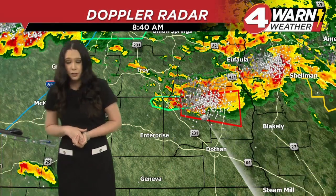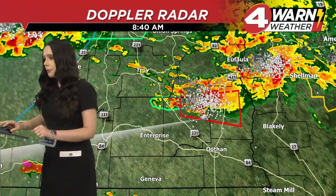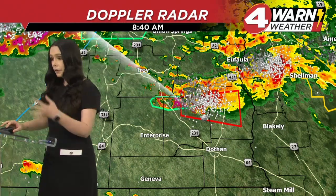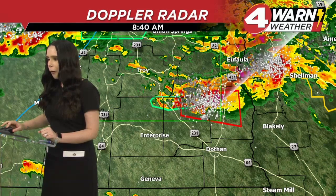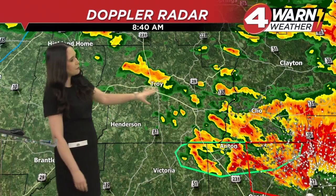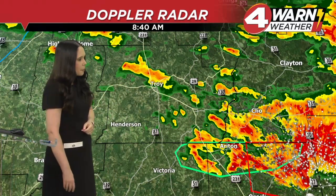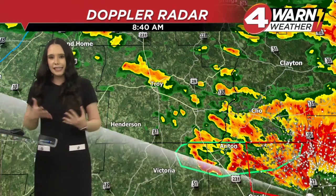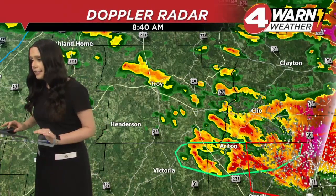So we do have that tornado watch in effect for portions of the area, and that runs until 3 p.m. this afternoon. So make sure that you are staying weather aware as we move through the next couple of hours here. It was a long day yesterday, and we are already starting early this morning. So if you're in Pike County, a little bit of rain falling near Troy right now, and we'll have to keep an eye on all these showers that pop up. But again, right now the only storm in the area is the one in Dale County.